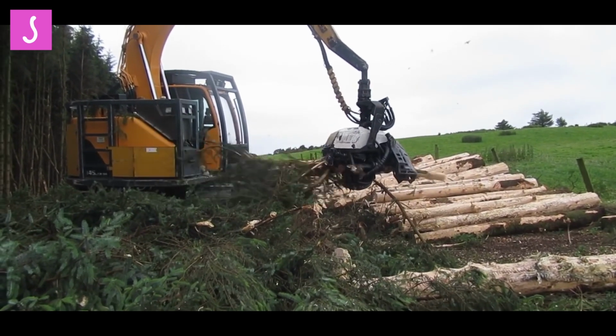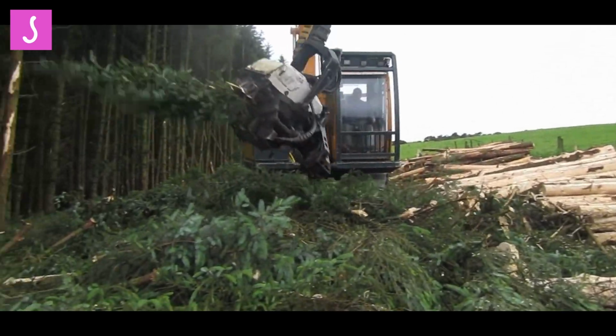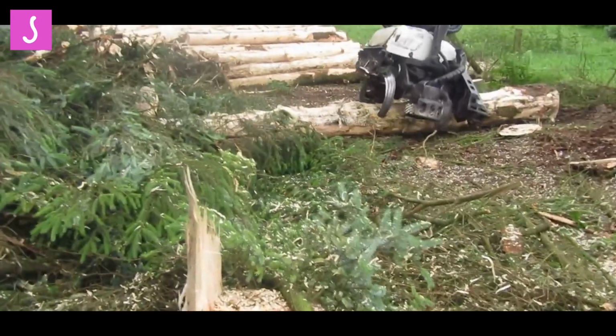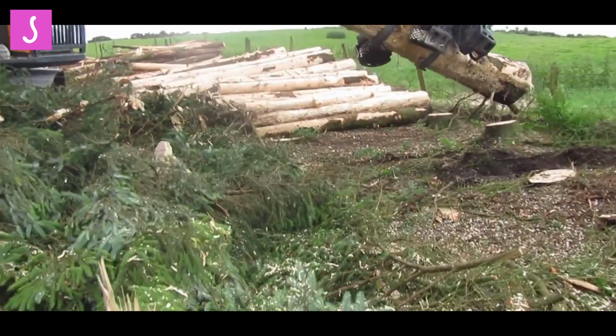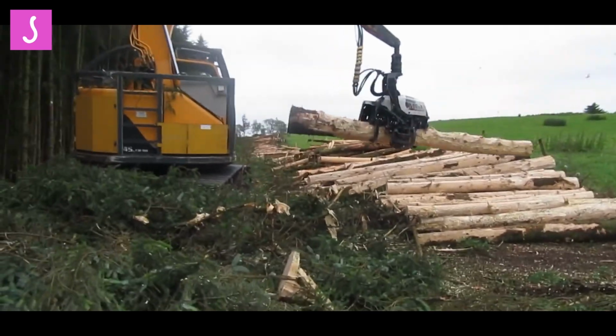Modern cranes play a crucial role in efficiently felling and harvesting a large number of trees. These sophisticated machines have revolutionized the logging industry by providing enhanced precision, speed, and safety in tree removal and timber extraction.